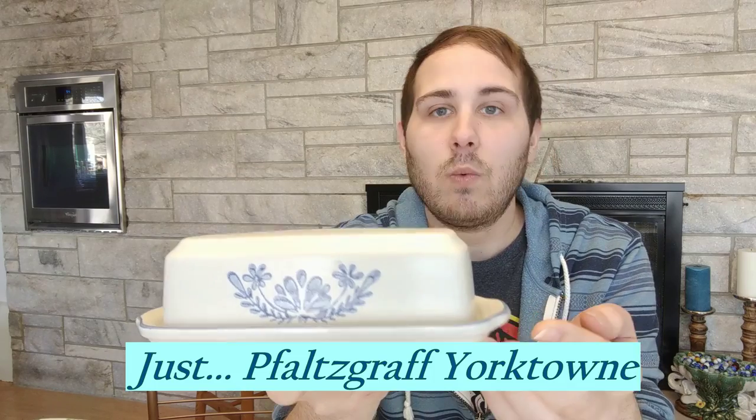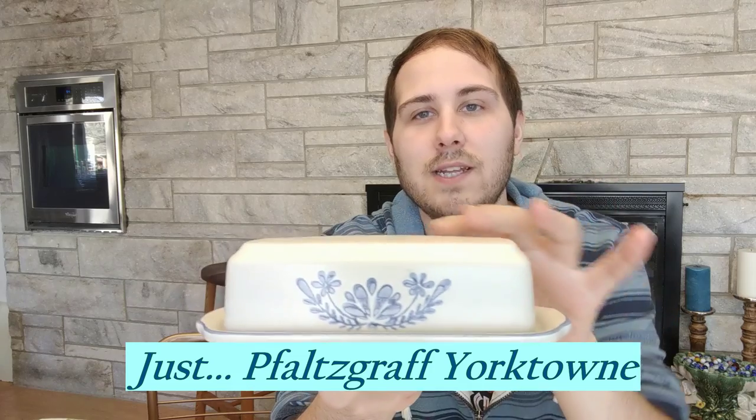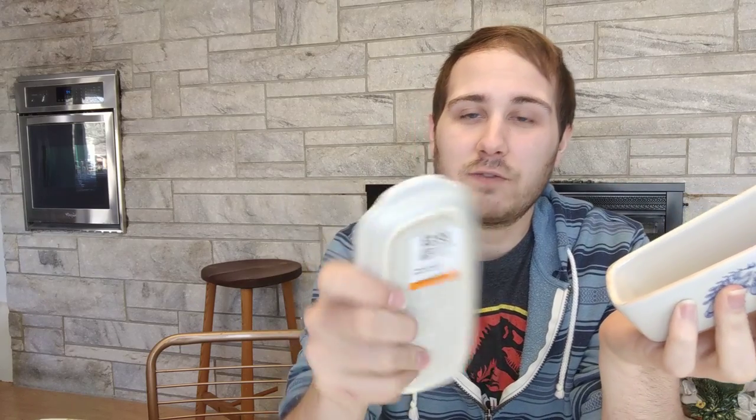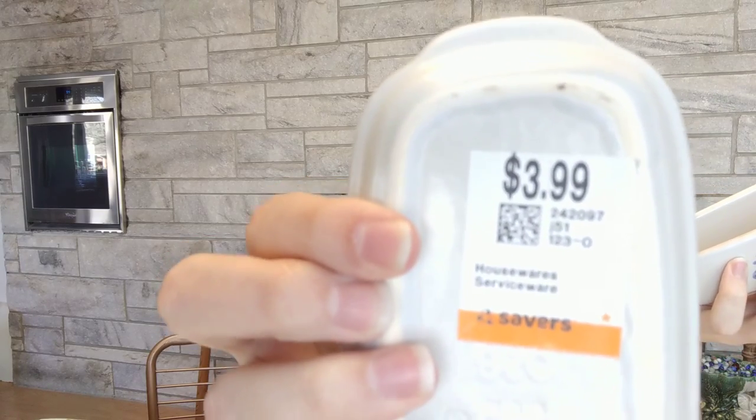All right, the other thing that I got from Savers, the only other thing, is this really neat Falstaff in the Yorktown. It's a butter dish, and it's in really great shape. I did pay $4 for it, $3.99. All right, yeah, this is Savers. They want to make some money.